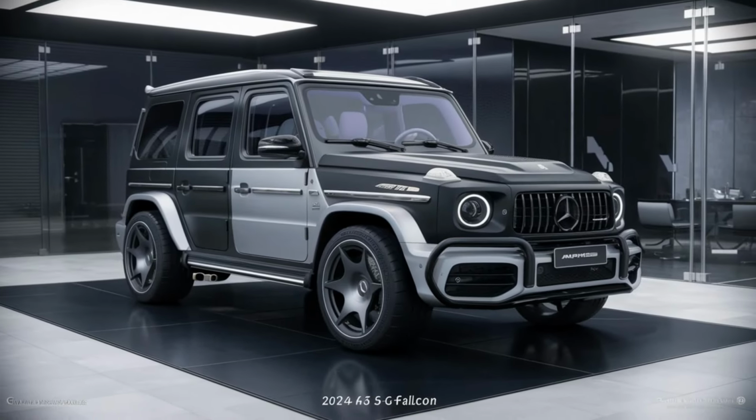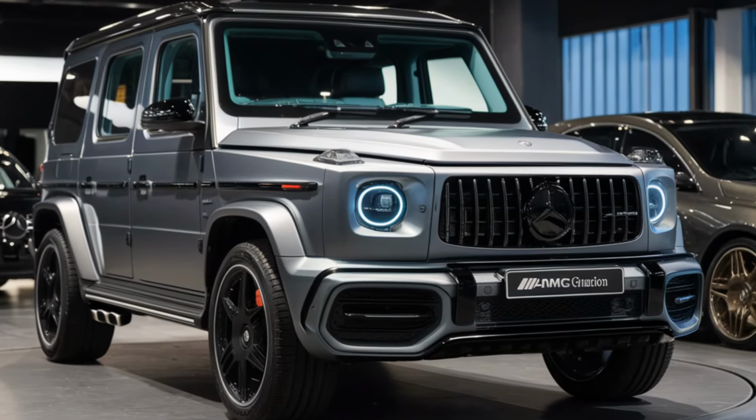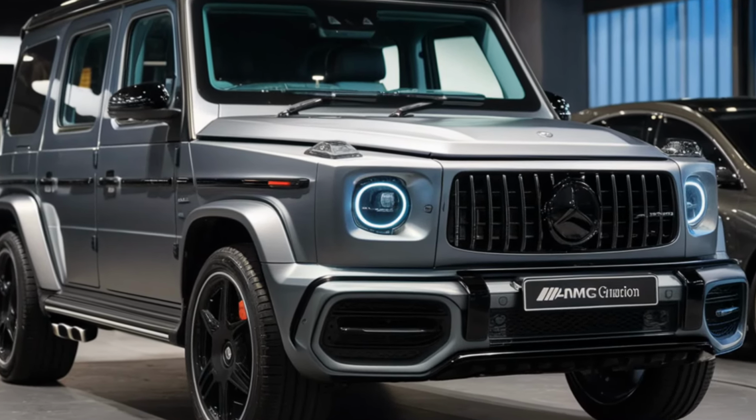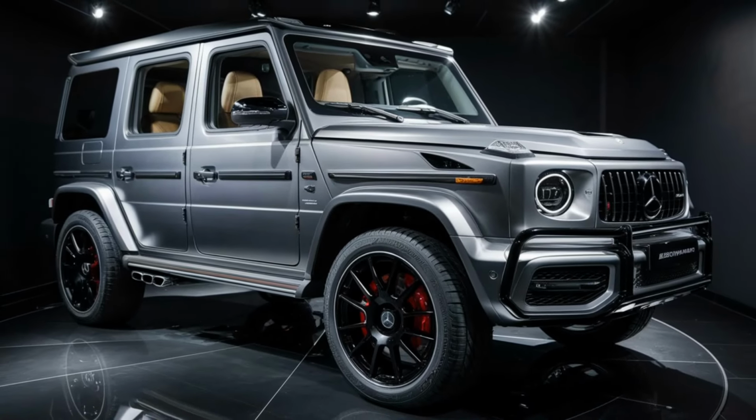Welcome to our comprehensive review of the 2024 Mercedes-AMG G63 G-Falcon. Today we'll delve into the heart of luxury and performance as we explore every facet of this automotive masterpiece. Let's start with the exterior.